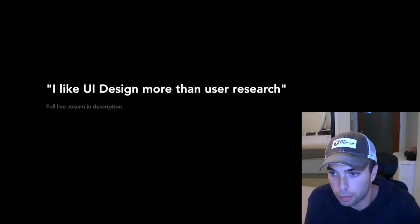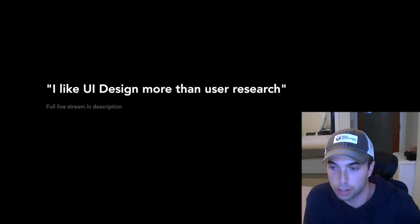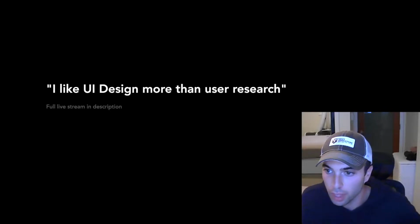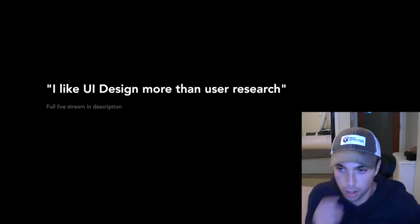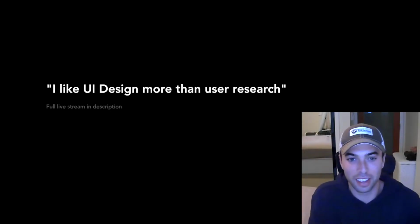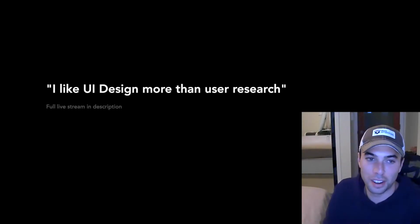I was a front-end developer for a long time and transitioned into UX UI. I really only like doing the task flows, wireframe, and visual UI the most and hate user research. Yeah, I mean, I think a lot of people probably feel that way.